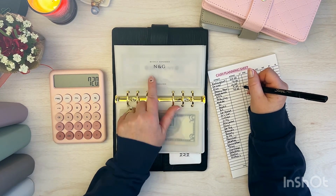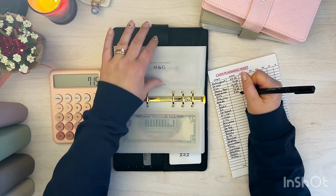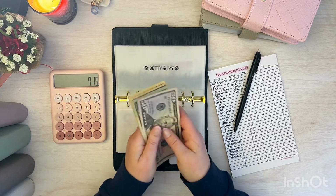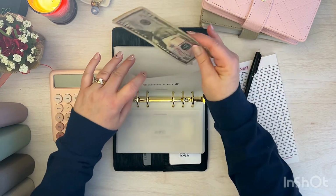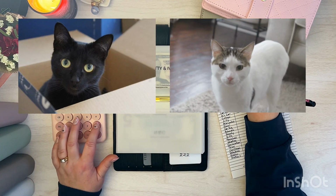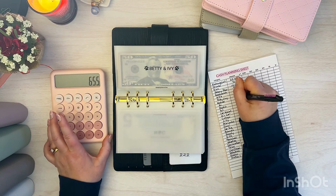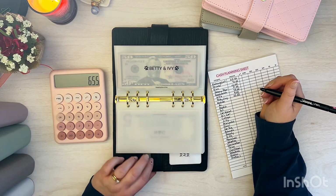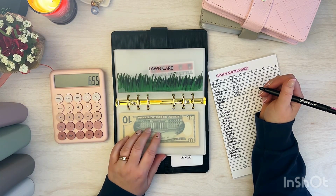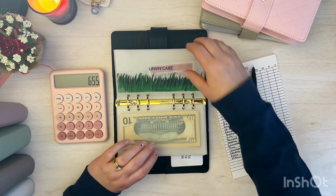N and G, these are my girls. They're going to get $5 in this envelope. Betty and Ivy, 50, 70, 80, 90. Holy moly, they're rich. These are my cats. This is specifically for their cat food. We are on an auto ship with Chewy.com. So their stuff gets shipped every other week. And that's it for this weekly binder.